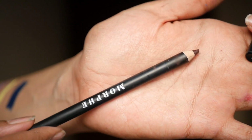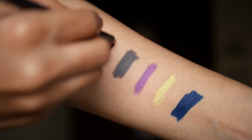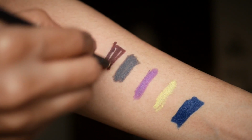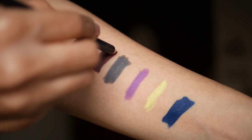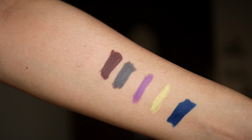Then comes Morphe. This is Date Night, and it's such a beautiful eye pencil. It's got burgundy tones, a bit of a red tone, and brown. It's a very unusual eye pencil. I haven't come across an eye pencil of this color, though it looks brown. Guys, trust me, when you watch it closely, you're going to see tones of red and burgundy coming out of it. When you apply this on your waterline or as an eyeliner in general, it's the prettiest, most unique colored pencil I have come across.